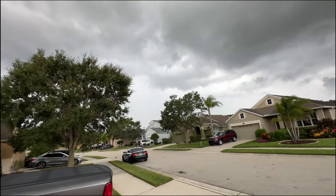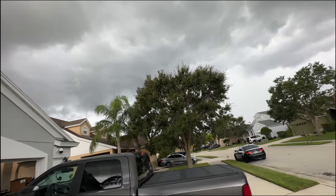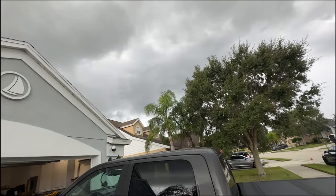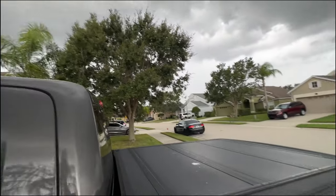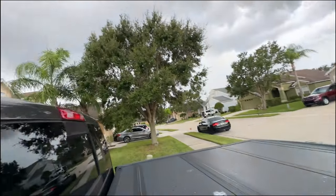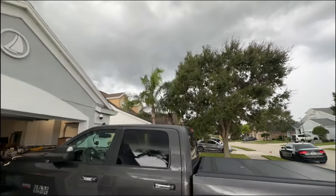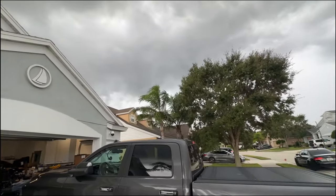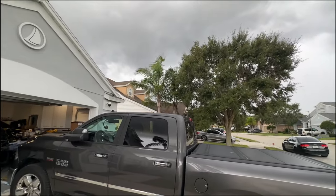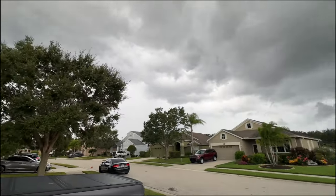I just felt a couple of raindrops. Yep. The raindrops coming down now. I'm starting to see it on the truck a little bit. Oh, there's a big breeze. There we go. Now it's starting to kick up. Hurricane Idalia, one of our outer bands.